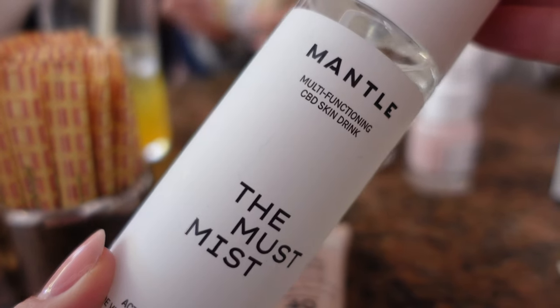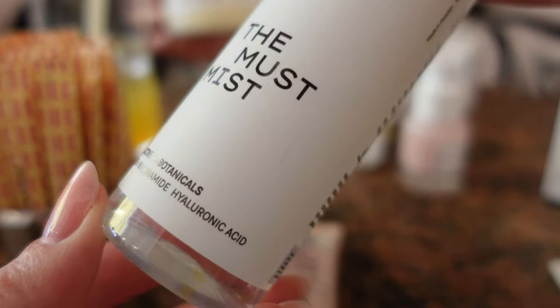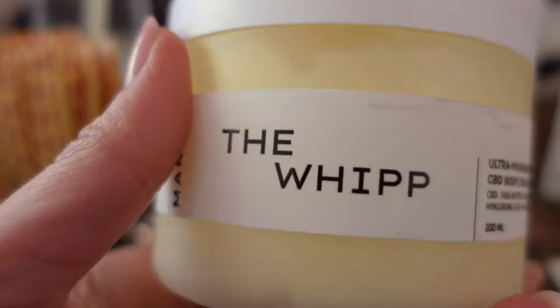Next up we have the Must Mist, which is great throughout the day. You can also use it as a prep spray before you apply your moisturizers and serums. It has the CBD in it. It also has hyaluronic acid, niacinamide, aloe vera. It also protects against blue light.